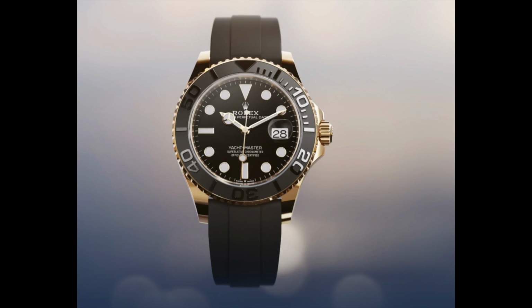The last evolution of the Yacht-Master appeared in 2019 in a new 42mm case and in white gold, which was the reference 226659. And as we could expect for a brand that favors slow evolution over big changes, like the 42mm white gold version, the new yellow gold model is fitted with a black bidirectional rotating bezel with a Cerachrom insert, Rolex's latest generation automatic movement, and of course a black rubber Oysterflex bracelet.